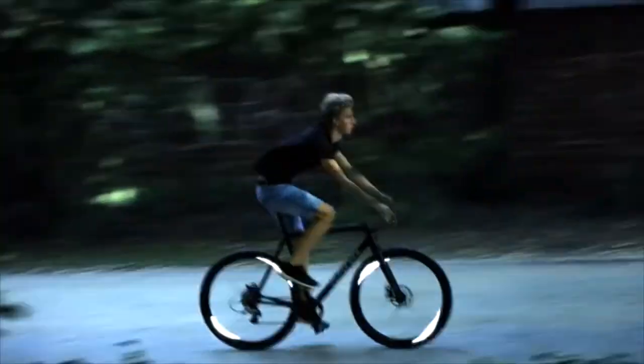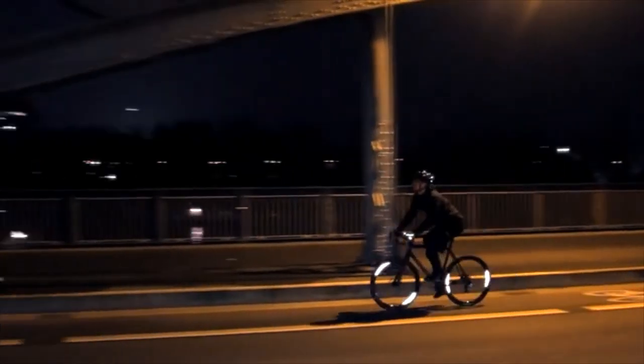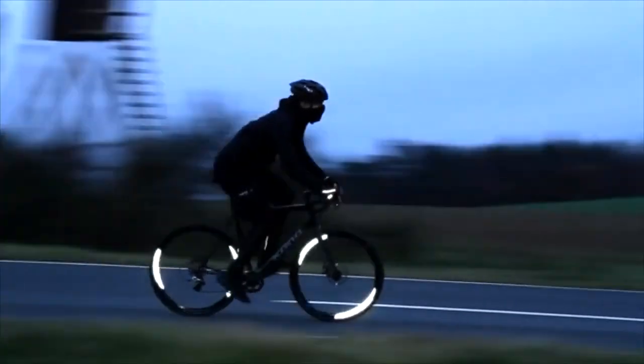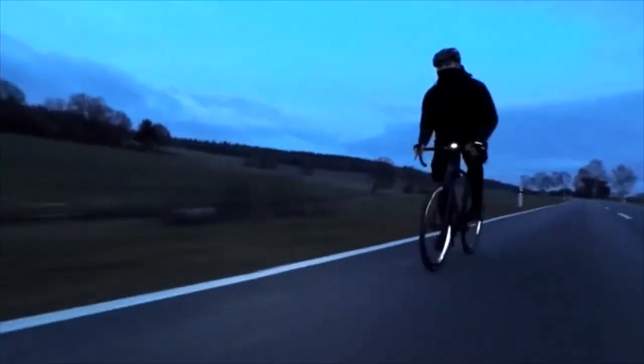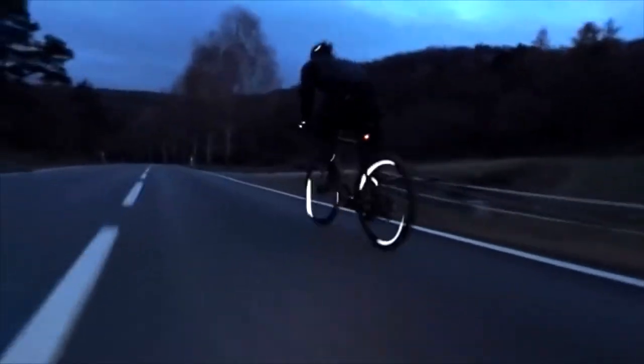Unlike conventional reflectors, the FLECTR 360 wing leaves the performance of your wheels completely unaffected. Its aerodynamic efficiency is unsurpassed by any other reflector on the market. The elongated shape of the wing makes you visible with a breathtaking shine all around. No compromises.